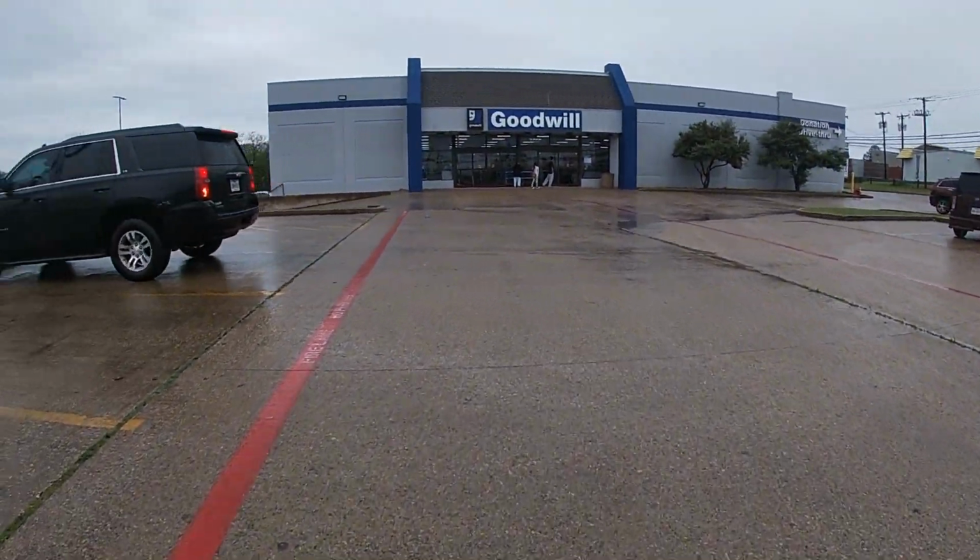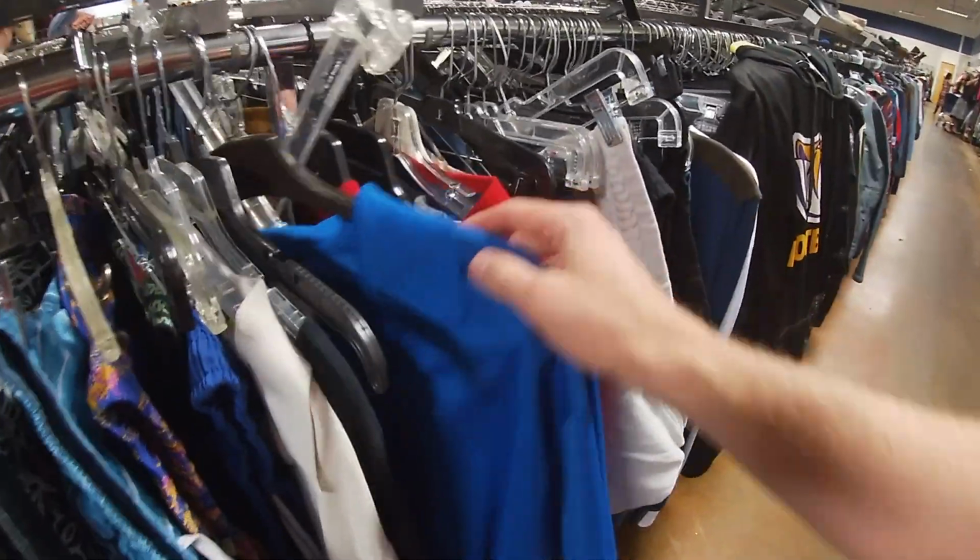So as you can see, it did start raining pretty hard, so we had to divert from going to garage sales and headed right to our local Goodwill to see what we could find.